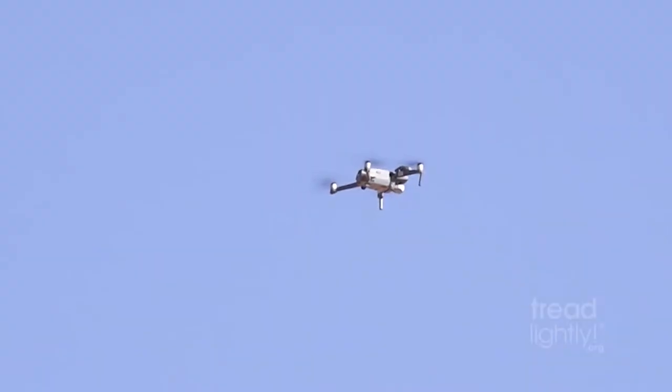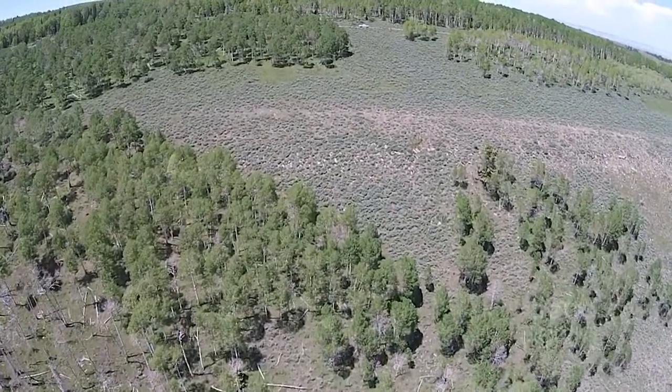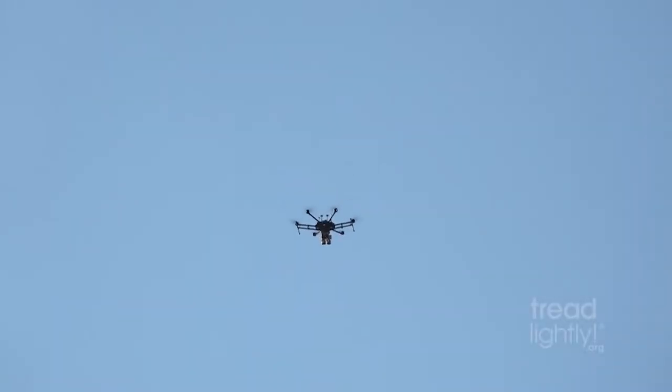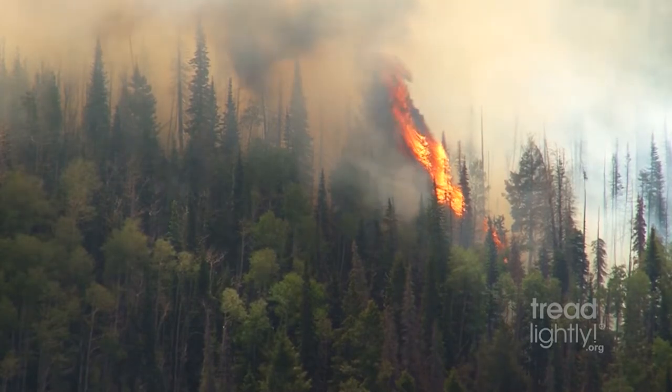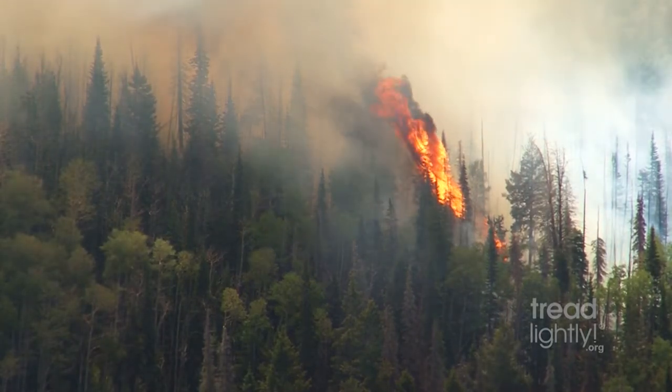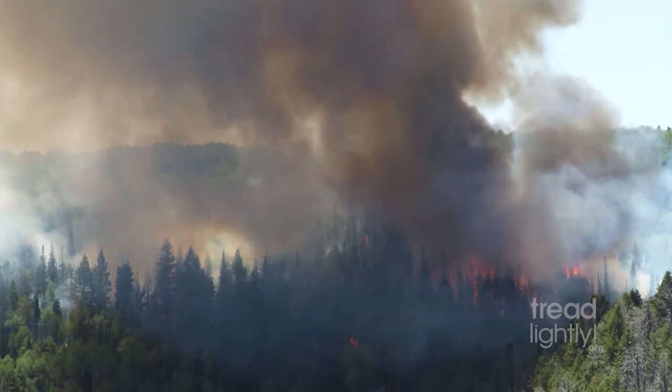Don't fly dangerously. Always keep safety in mind. Never fly higher than 400 feet above the ground. Never fly near other aircraft, and if you are, always give way. And never fly over wildfires. That stops the firefighters from doing their job. Firefighting aircraft must be grounded when drones are present.